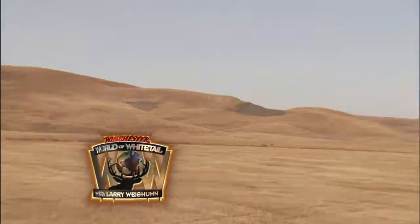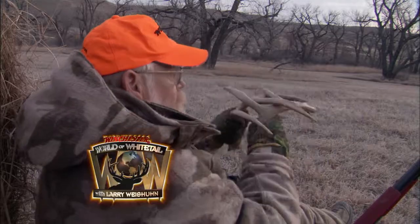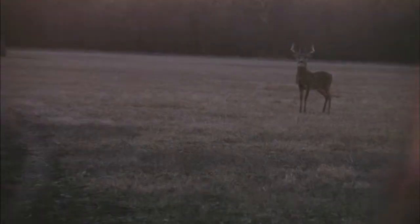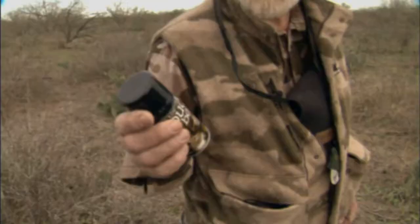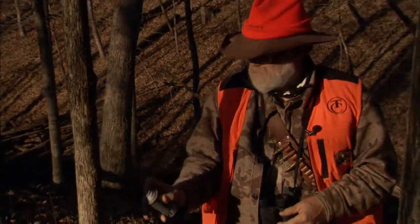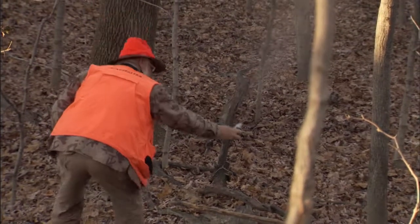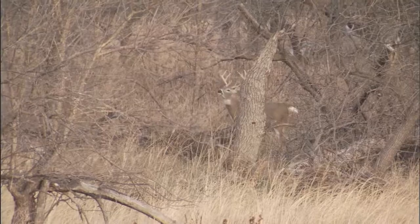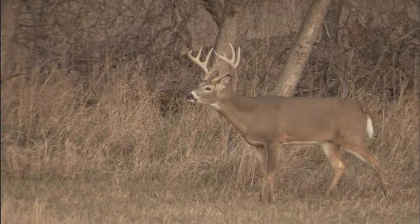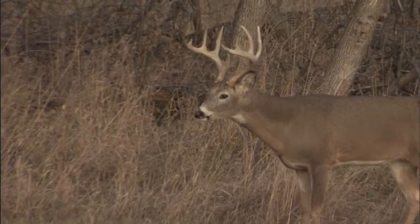Weishuhn's found that he can use South Texas rattling techniques to call up South Dakota bucks, but he knows that his toolkit needs more than rattling antlers. His Buck Bomb spray comes in a variety of scents. Besides doe in estrus, it can also replicate the scent of a young buck, which can both provoke an older deer to come in to investigate and help mask a hunter's own scent.